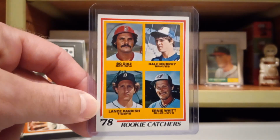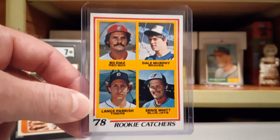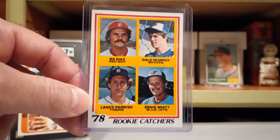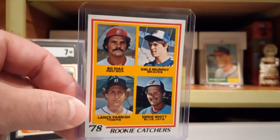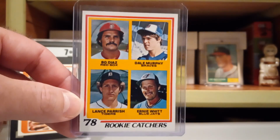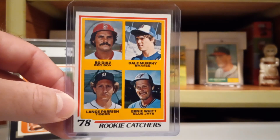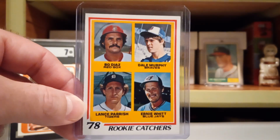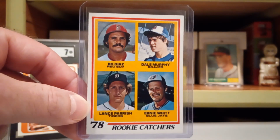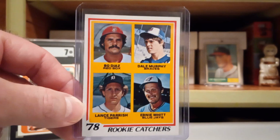But the pet peeve I have is when you'll look and people will say this is his rookie card because he's on a card that says rookie catchers. And sometimes I think it might be an innocent mistake, and then sometimes I think it's just people trying to be deceptive, maybe to earn a few extra bucks trying to sell the card. But anyways, nonetheless, I like the card a lot. I'm a big Dale Murphy fan, being from Georgia and a fan of the Braves.